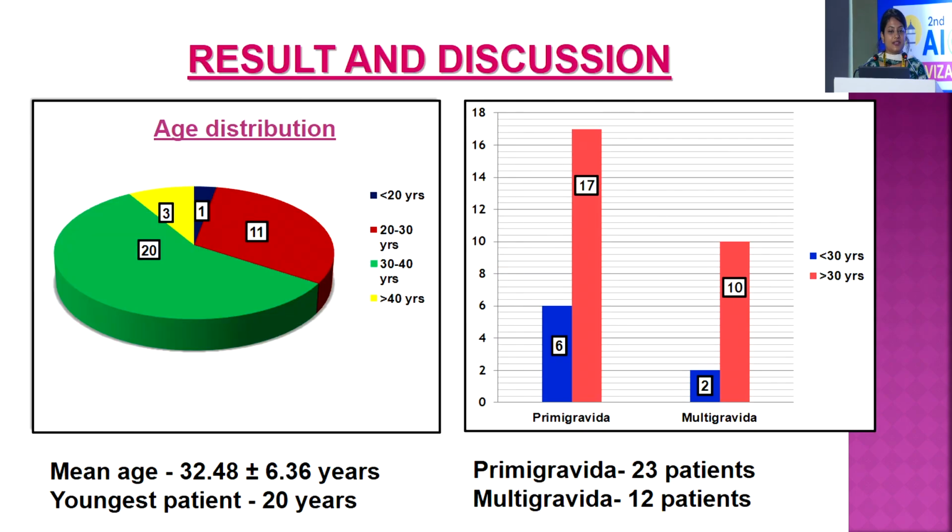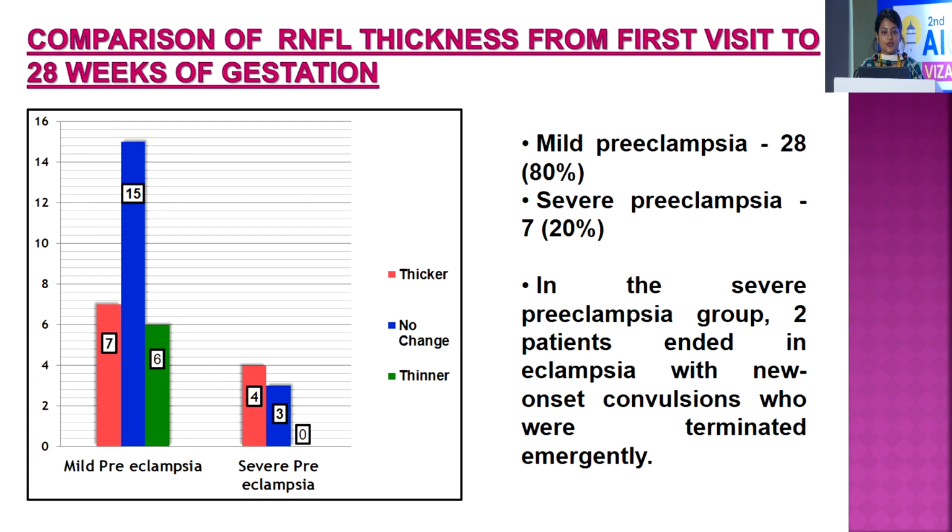Now highlighting the results and discussion, the maximum of the study population belonged to the age group of 20 to 40 years. One of my youngest patients was 20 years. There were 23 primigravida and 12 multigravida patients and maximum of them belonged beyond 30 years of age group. According to ACOG guidelines, there were 28 mild preeclampsia and 7 severe preeclampsia patients.